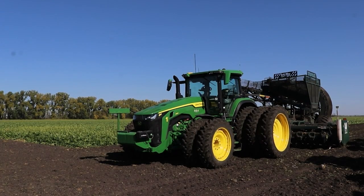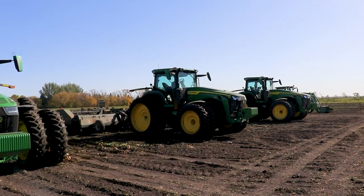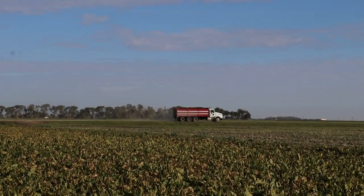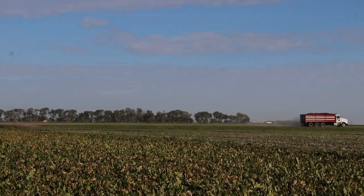Harvest is a hectic time of year, so Baldwin urges people to be mindful of farming equipment when behind the wheel. A lot of equipment on the road, a lot of heavy equipment, and then moving around, and we just try to be safe as we can. If you're out there, there's gonna be a lot of trucks, a lot of traffic. Just take a little extra time out of your day to be safe on the highways.